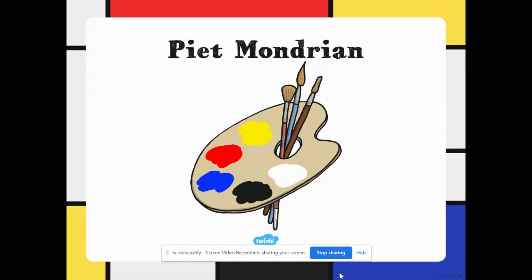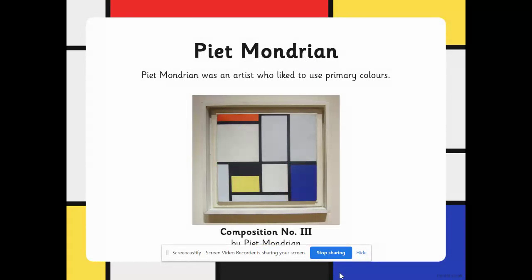And he's from another country called the Netherlands, and that's why his name might sound a bit strange. And he's called Piet Mondrian. Now, this is one of the pictures that he did. And this picture is called Composition Number 3. And he used red, yellow, blue, but you can also see black lines going across and up and down as well. He used black lines and he used white in his pictures.